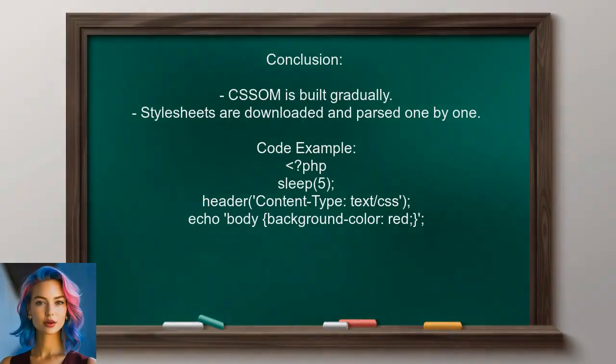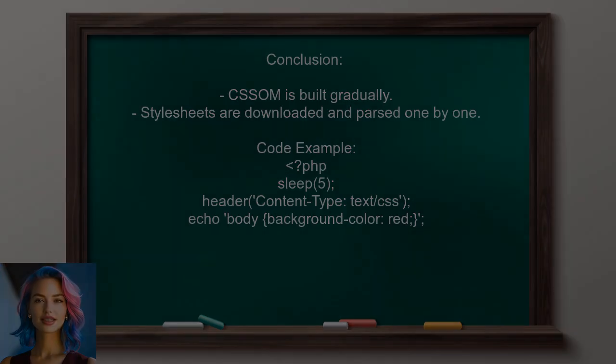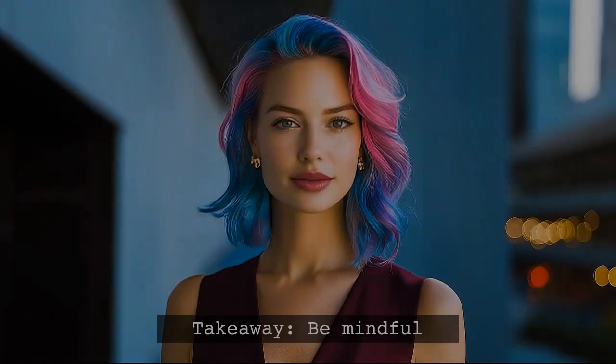They conclude that building the CSSOM is a gradual process. As the browser encounters each style sheet, it downloads and parses it before moving on. This explains why the request for the style sheet is still made, even if the link is commented out by a script. Here's the takeaway.